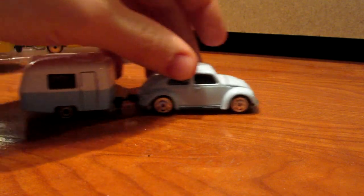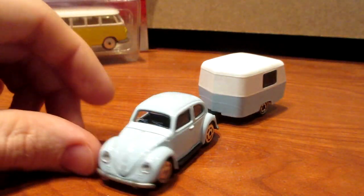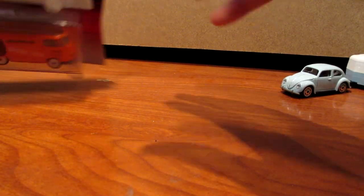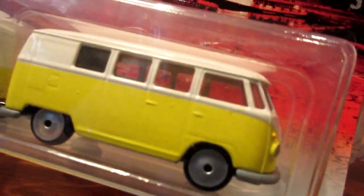Oh shit, I lost it. Just crashed my Beetle. Rolls nicely, just like the previous two. All right, last two. The two buses. Buses, man. Respect the classics. It's Hendrix, like Fillmore says in the Cars movie. So let's take a look at these classics.